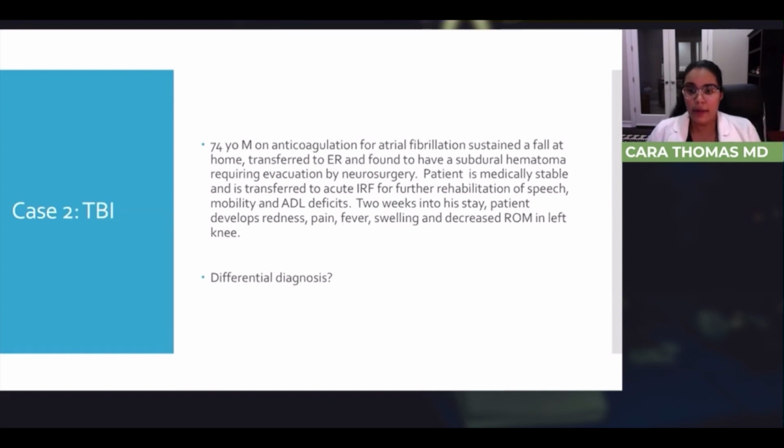The patient, after surgery, was medically stable and transferred to an acute inpatient rehab facility for further rehab of things like speech, mobility, and activities of daily living deficits. About 2 weeks into his stay, the patient develops redness, pain, fever, swelling, and decreased range of motion in his left knee. When people see this, the sort of musculoskeletal sports medicine side comes out, and you start to go down the list of differentials.